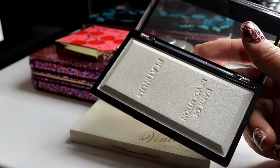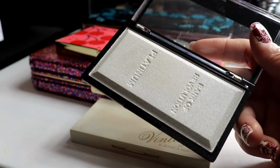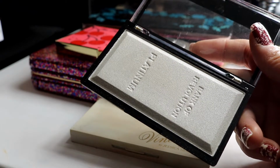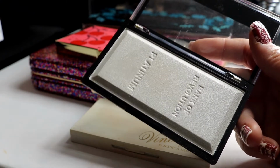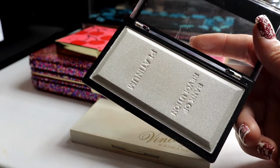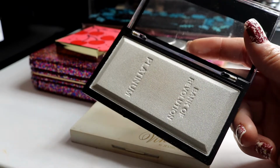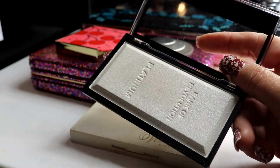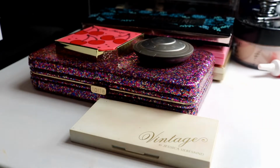now, just because I still have a bit of a tan from summer, it's a bit too stark against my skin. So while it was nice and it wore nice, this is something that I will probably gravitate towards more in the winter time when, again, my tan has faded and it's not so stark against my skin. But it was a beautiful highlight. It just was a little bit too obvious for me this time of year.